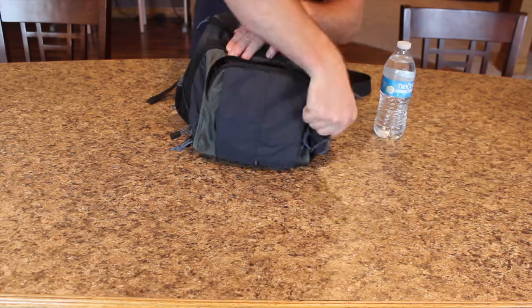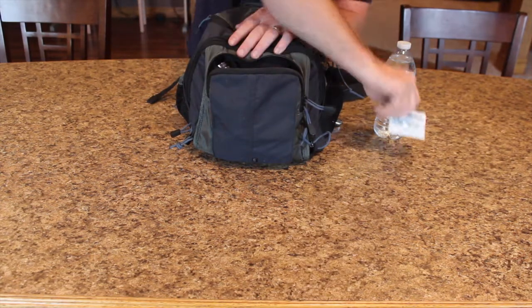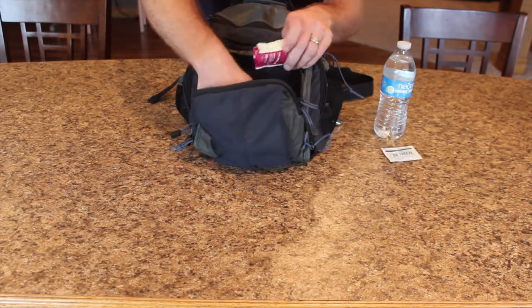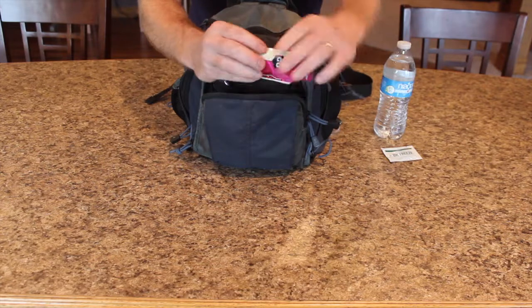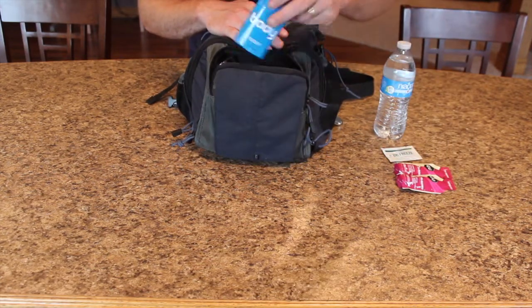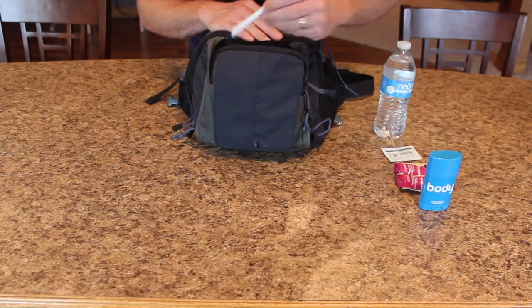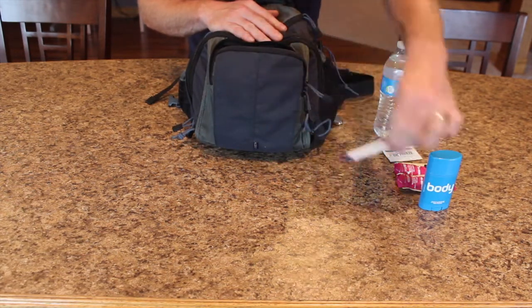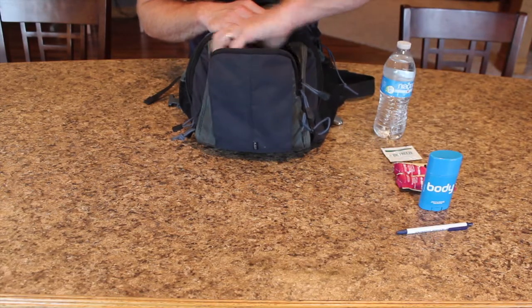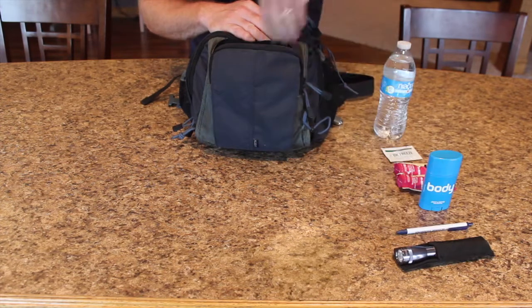And then on into the front pocket. Packets of Biofreeze, which are great for sore muscles. Extra gels in case I forget them or someone else needs them. A tube of Body Glide in case I need to add a little more lubrication. An ink pen if I need to write something down. And sometimes it's dark at the beginning of races, so a flashlight to see what I'm doing.